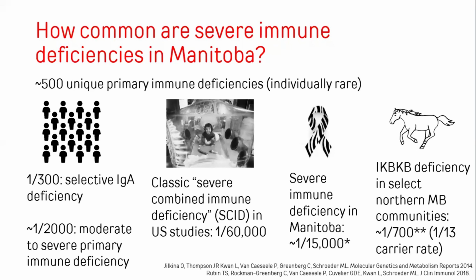Okay, so I'm sorry to anyone listening from Saskatchewan. This is a little bit biased towards the knowledge that I have about Manitoba, but people ask, how common are severe immune deficiencies in Manitoba? Well, I told you previously there are about 500 unique inborn errors of immunity, but when you think about each one of these individually, they're rare.